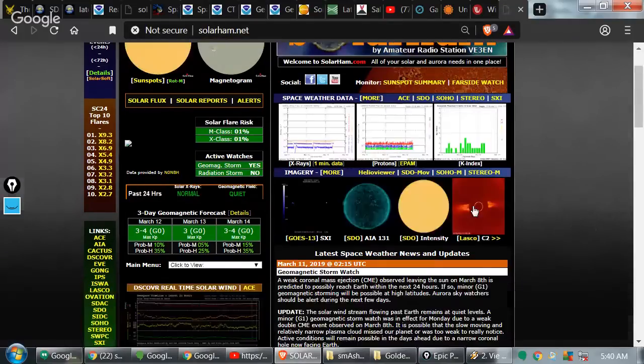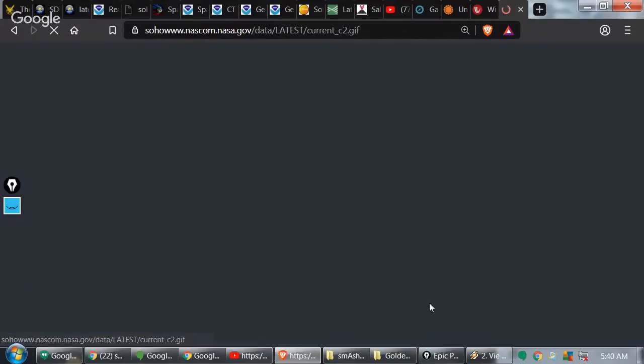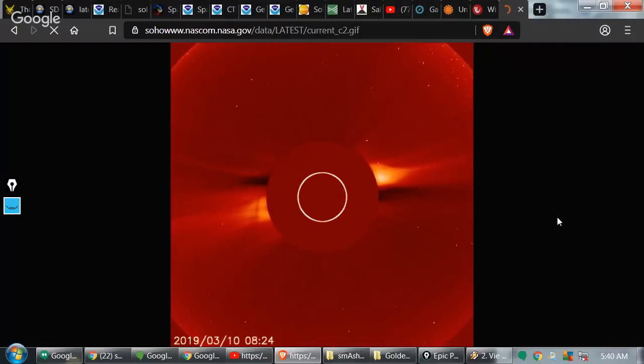See if we see any halos on the LASCO C2, because that was nasty looking. And I think it's Earth facing. I didn't see it at all yesterday. I was just not looking at the right place. So we got a bit of an unexpected CME there. Probably going to miss Earth because of the heliospheric current sheet.